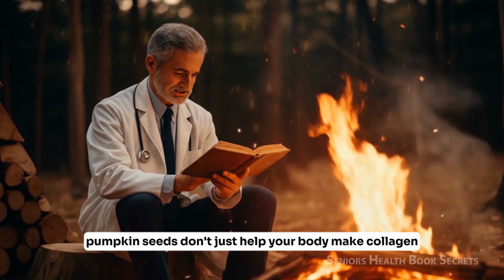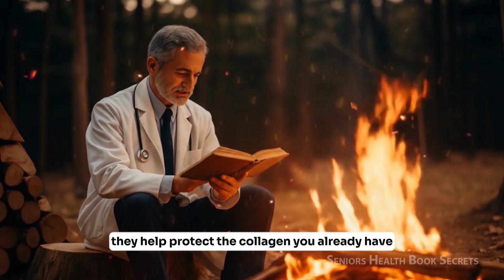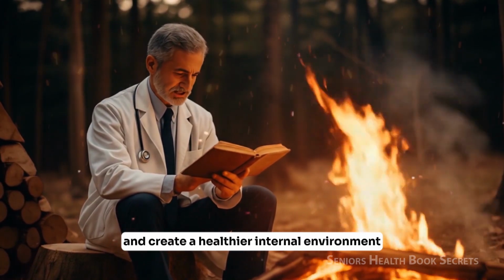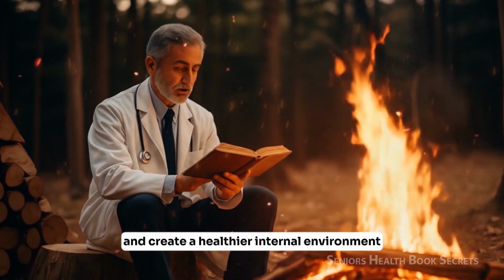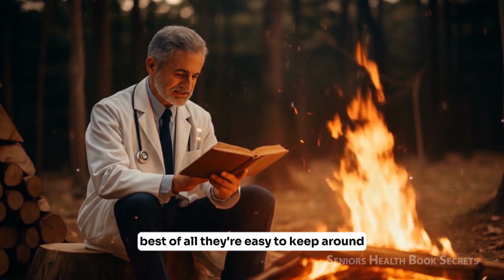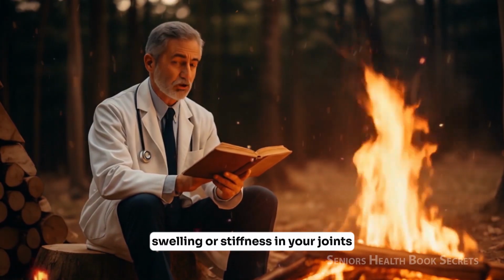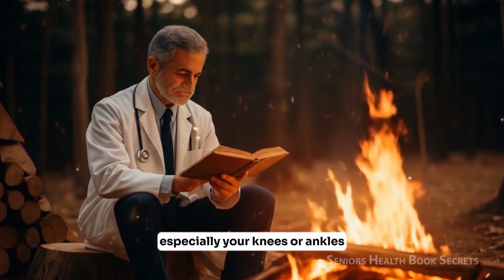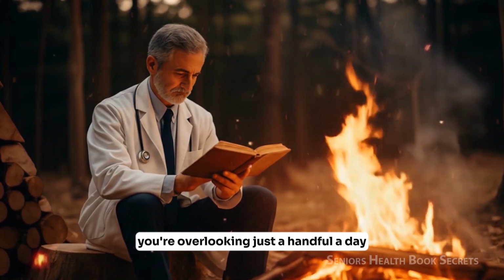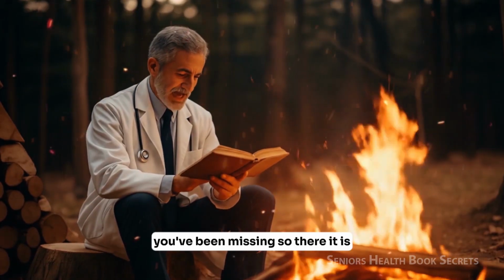Pumpkin seeds don't just help your body make collagen, they help protect the collagen you already have. They support enzyme activity, reduce chronic inflammation, and create a healthier internal environment for your joints to heal and thrive. Best of all, they're easy to keep around and simple to add to your routine. If you're dealing with soreness, swelling, or stiffness in your joints, especially your knees or ankles, pumpkin seeds might be the easiest fix you're overlooking. Just a handful a day could bring back the comfort and mobility you've been missing.